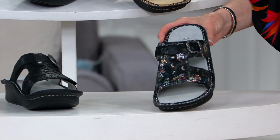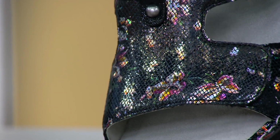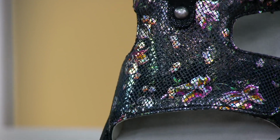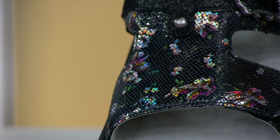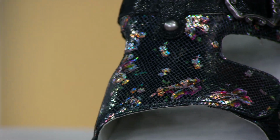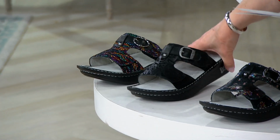This is one that is so pretty. Look at that. It's actually got basically an embossing on the leather, but then beautiful floral prints. I'll take some of the glare off of it so you can see the pastel prints. That's the Ritz. Then we also come over here.